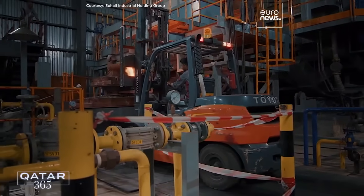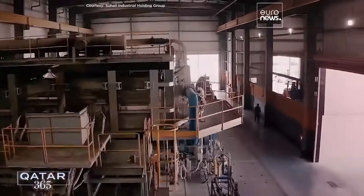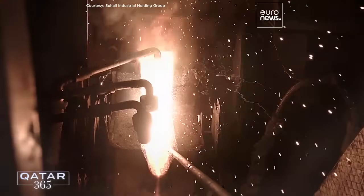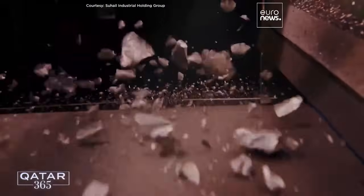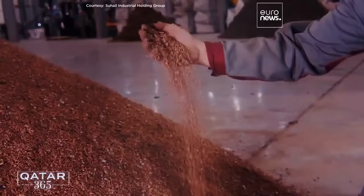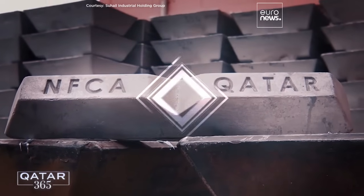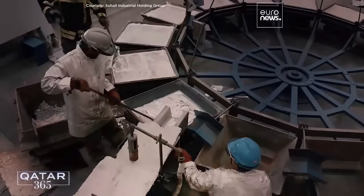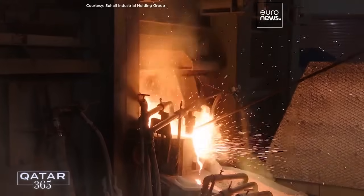Back in 2012, Suhail Industries was a battery recycling factory. Since then, it's grown into an industrial powerhouse that includes recycling and manufacturing bronze, copper, aluminium and steel castings, plastics, and even paper. Right now we have 15 factories, all of them in the engineering industries. They are a foundry, which converting the steel scrap to cast iron and ductile iron castings.